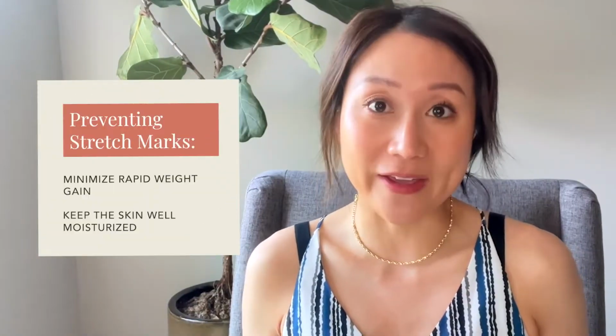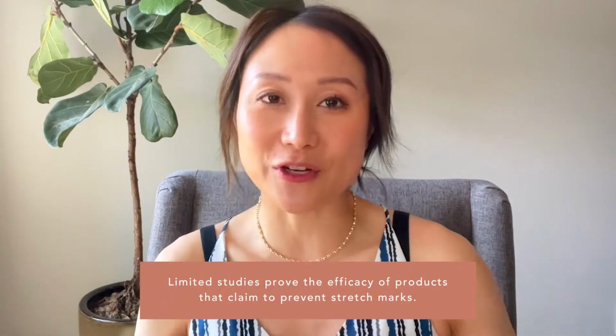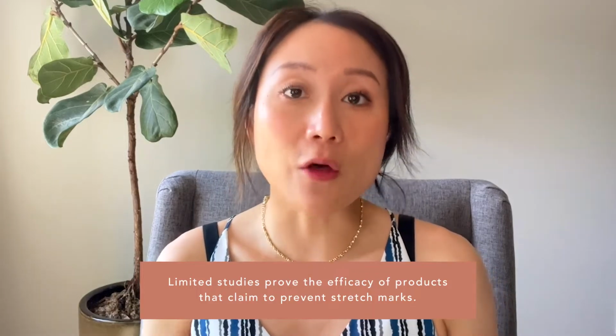Now, as far as products on the market and what you can do on a regular basis, number one is just keeping the skin on your abdomen, on your breasts, on your thighs healthy with the regular use of a moisturizer. There is very limited evidence that any products on the market marketed towards stretch marks really work. And there are studies out there that have looked at cocoa butter, olive oil, almond oil, bio oil, what have you. And you guys, most of them don't work, and studies have shown that.